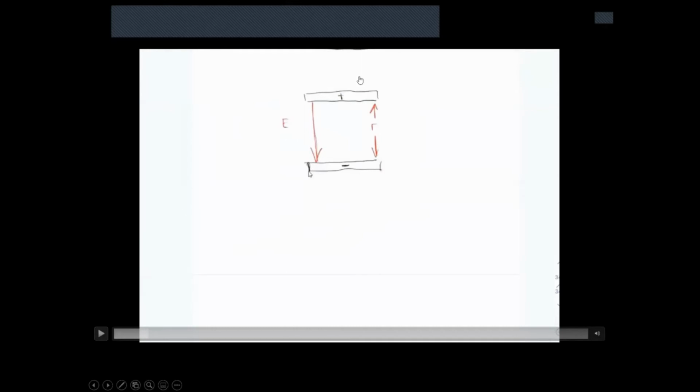All right, so here's a capacitor. One region is positively charged, the other region is negatively charged. So the electric field is pointing in the downward direction, from the positive towards the negatively charged region. R is going to represent the separation distance between these two regions. Notice that the product of the electric field and separation distance is going to give you the voltage or potential difference.